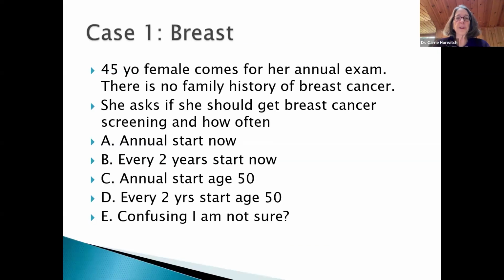So a couple of cases. A 45-year-old comes in for her annual exam. She has no family history of breast cancer, and she wonders if she should get breast cancer screening now, and how often should she do it? So is your recommendation to go ahead and start now and do it annually, do it every 2 years and start now, wait till she's 50 and do it every 2 years, or, oh my God, I'm so confused, I have no idea. So let's see what you would say, just type into the chat. I'm seeing a lot of A's and B's. Okay, let's go to the next slide.